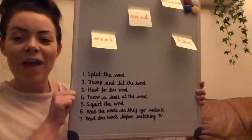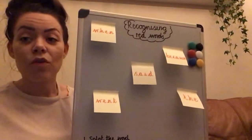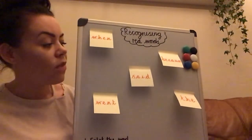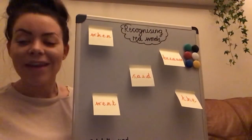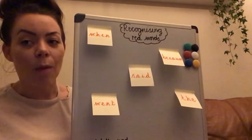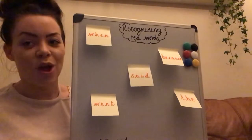So there are 7 quick activities that you can do at home to help your child recognise their read words. Next up, I'm going to do some little activities for building up the letters that make those read words.